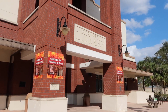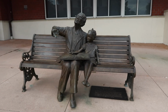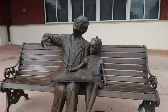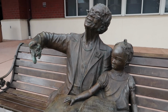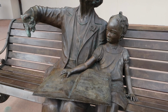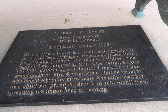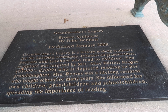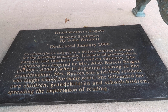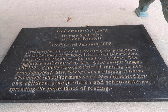This library is incredible. Celebrate the freedom to read. This bronze sculpture is dedicated to grandmother's legacy for just inspiring their grandchildren to want to read. This sculpture is actually of Miss Alice Barrett Reeves, born 1909 and died in 2009. She was a lifelong resident in this area, and she inspired all of the kids around the area, even her grandchildren, made them want to read.